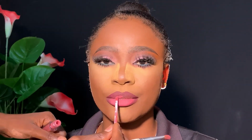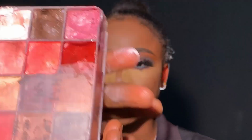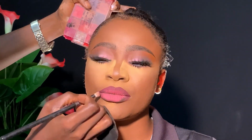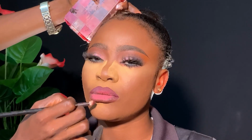So I'm using this particular shade. I also don't know the name of this particular lip stain, but it's a kind of pink. So to blend, I am missing, the lip stain did not really blend well.